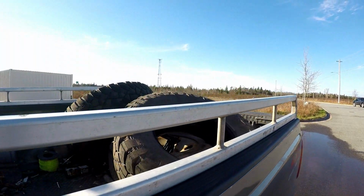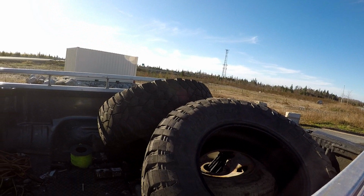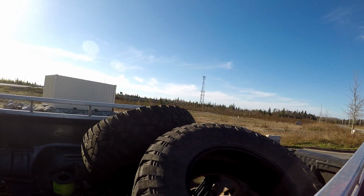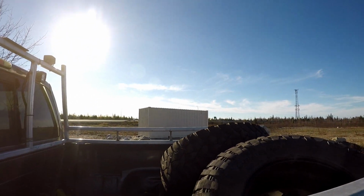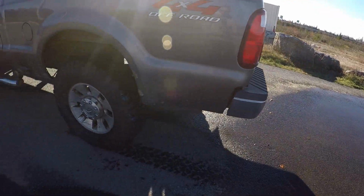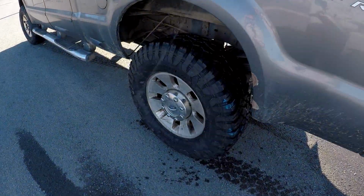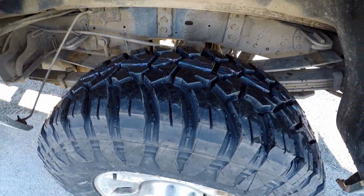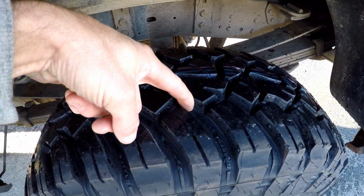All right, guys. So there's the two on the back. I keep them, use one for a spare, and not sure what the other one's gonna be, but we got the new tires on. Drum roll. General Grabber X3s. Of course I went back with these guys. They were incredible. Look how deep this lug is on these.